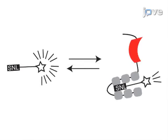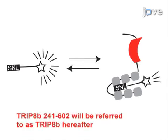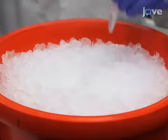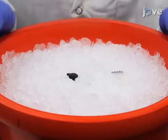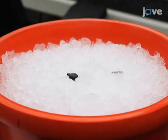After purifying the TRPA8B241602 protein fragment and examining protein-protein interactions with a positive control according to the text protocol, thaw aliquots of TRPA8B and HCN1 FitC and keep them on ice.